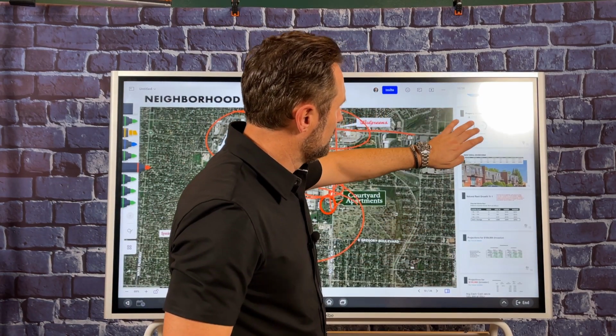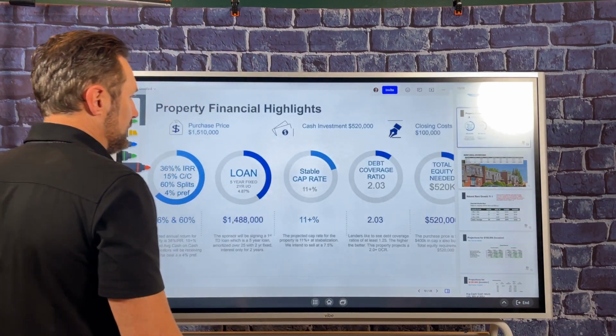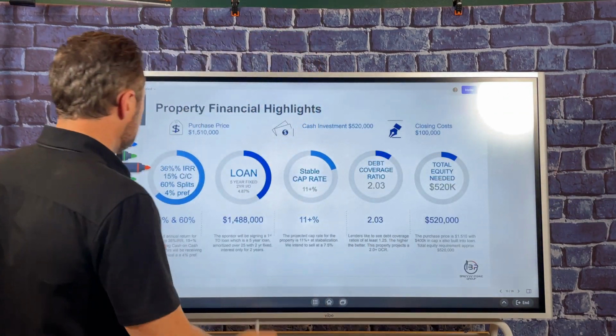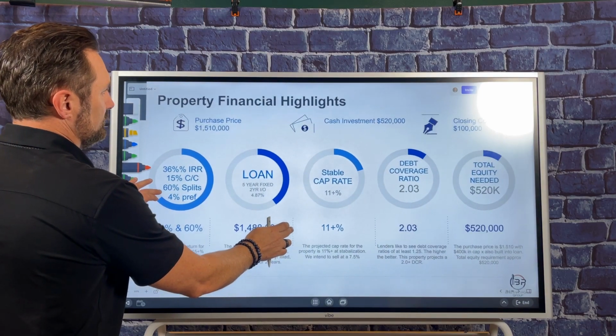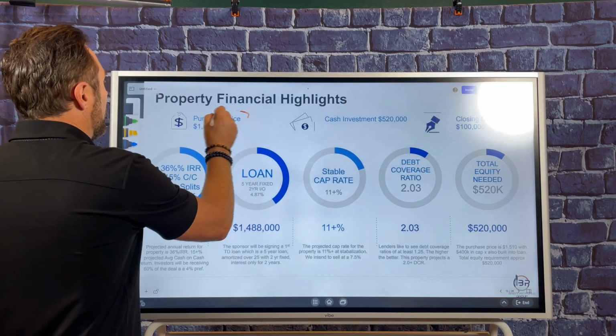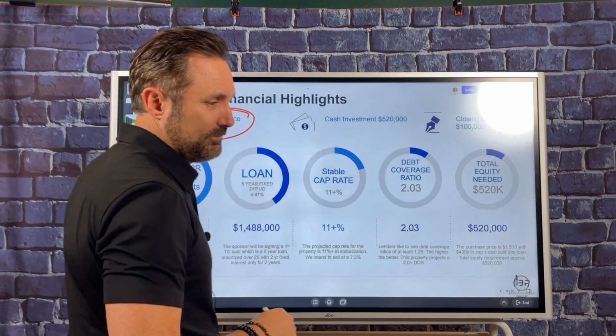So let's look at the financial highlights on the property so you can understand how that worked out. We got a screaming deal on this property because the broker didn't know what they had and the seller didn't know what they had. They sold this thing too cheap. Their problem, not ours. We bought this thing for $1.5 million.